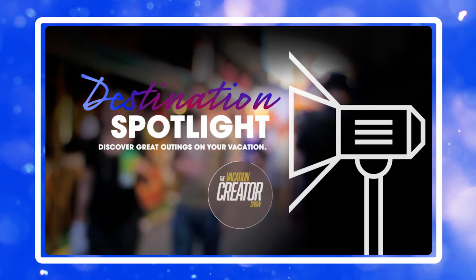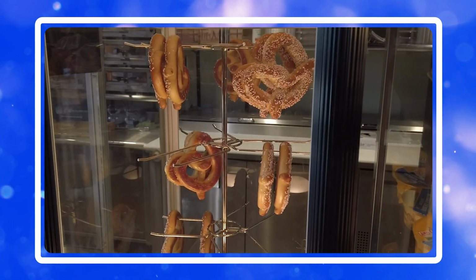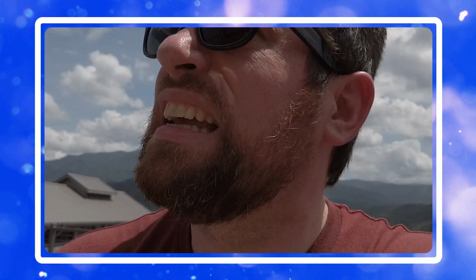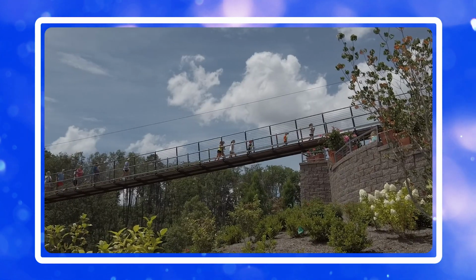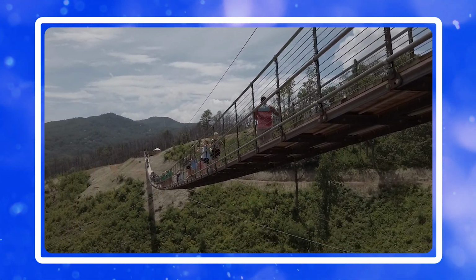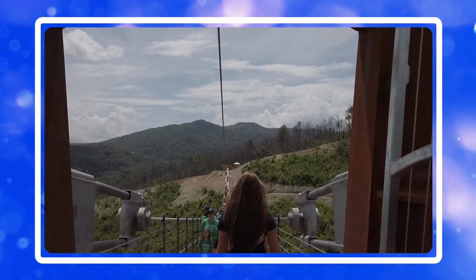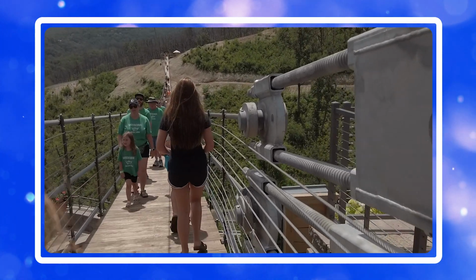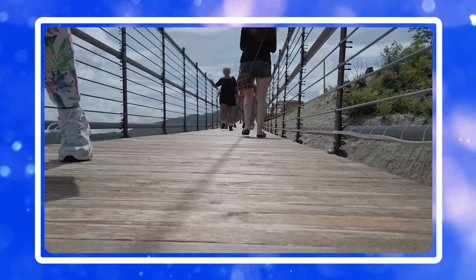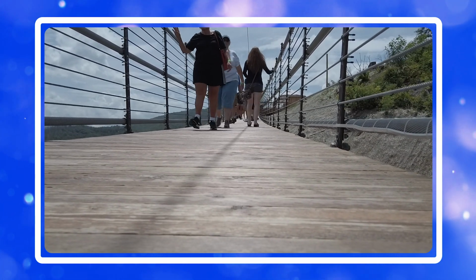Enjoy many photo ops, a souvenir store, delicious cafe food, entertainment, and gorgeous mountain panoramics at the summit, before heading up the staircases that lead you to the longest suspension bridge in all of North America, Gatlinburg Sky Bridge. Walk through the skies across the 680-foot pedestrian suspension bridge that cuts straight through the heart of the Smokies. Enjoy gorgeous views while suspended 140 feet in the air at its midpoint.